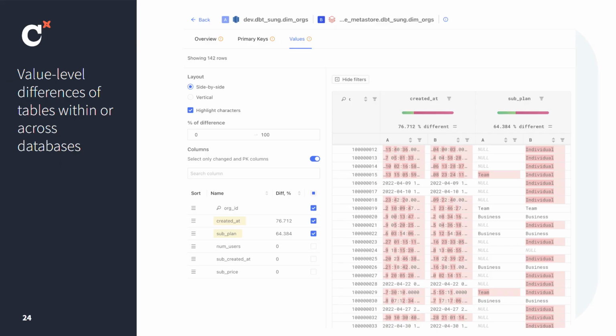Essentially, it allows you to compare data sets within the same database, or across databases at scale. And it gives you both a high-level statistical summary, but the magic comes from being able to drill into individual values. Within a database, it's kind of simple. We're just spitting out a bunch of SQL queries. But across databases actually requires a lot of algorithmic work because you can't just extract all the data and compare it, a lot of times because you have a lot of data. So you have to be very clever how you checksum the data and identify discrepancies.